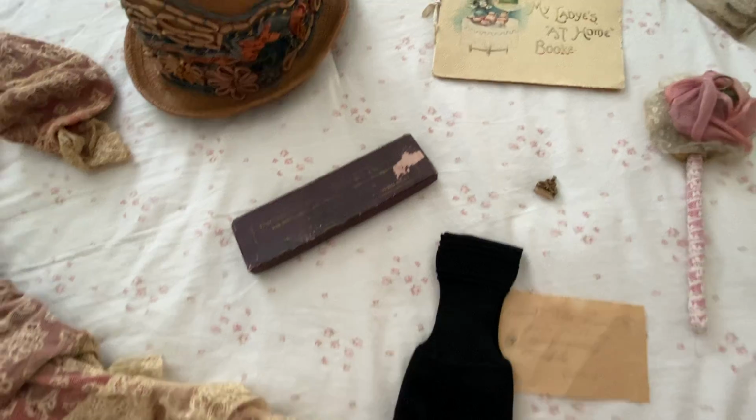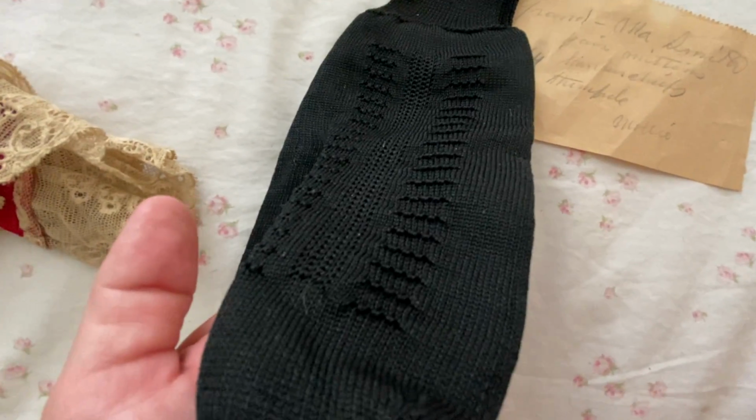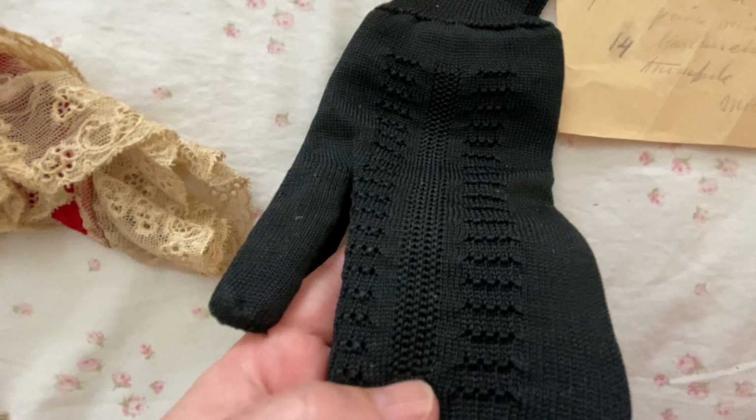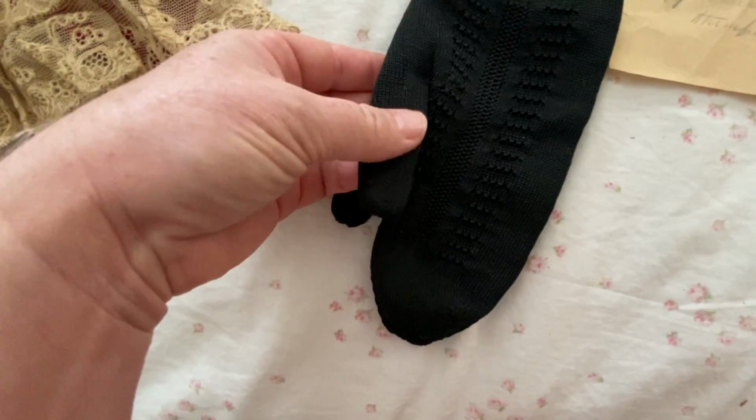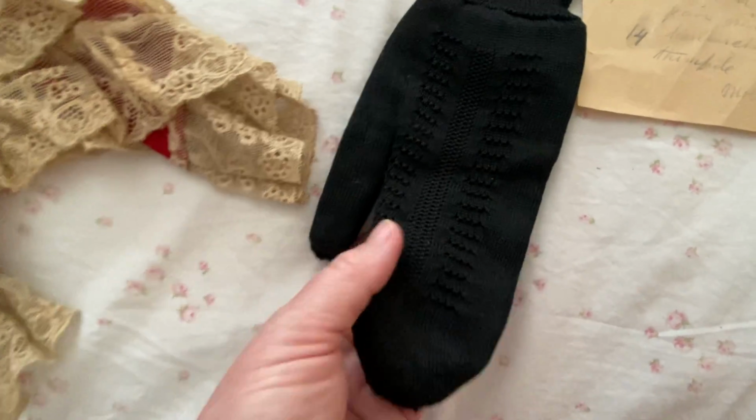And then, oh, this is from Sasha Yuri Designs. Look at these amazing mittens. And it's got a note. Isn't that beautiful? These are gorgeous. And they're so, I don't know if they're silk and cotton, but these are not wool. But they're so pretty. I love the design.